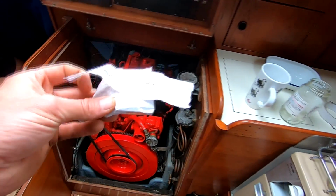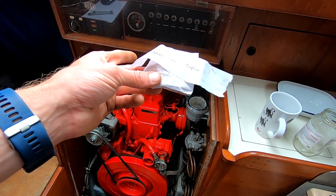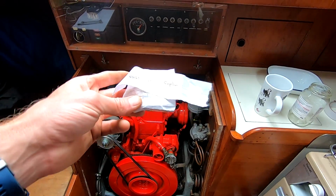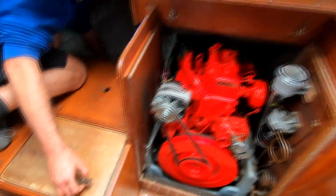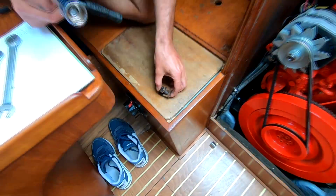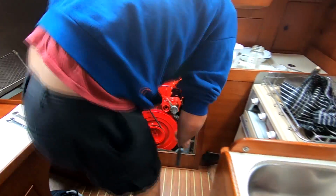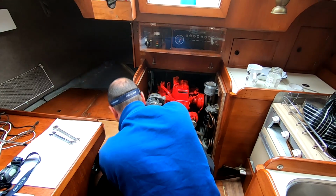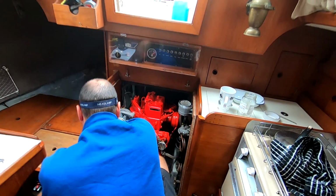Okay, so we've just taken off the nuts from the coupling, which connects the shaft to the back of the engine. We're going to label them up. Luke's just taking off the engine mounts. Can you take that away? Bolts. And loosen all of them, and we're going to take off everything else, the diesel and everything that goes with it. So I'm just going to crack on with it, I think.